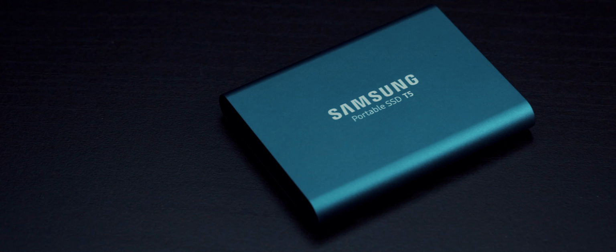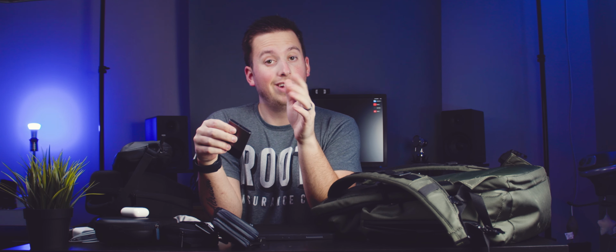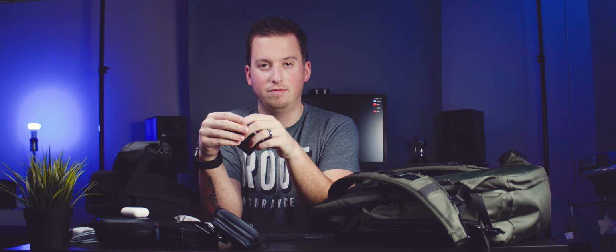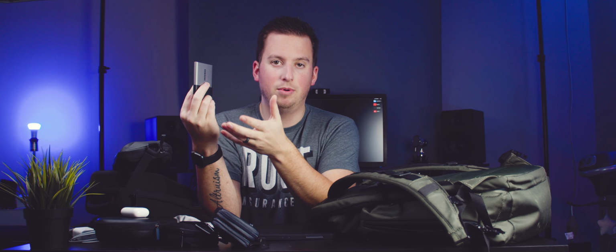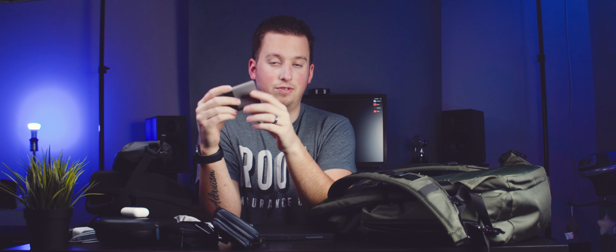And then, as I mentioned, for hard drives, I use the T3 and T5. I've obviously used these less now for storage, and I use them for the camera. So this is actually being recorded onto the T5 right now, instead of using a CFast or SD card into the Pocket 4K. So these have pretty much become memory cards for my camera rather than storage for footage.